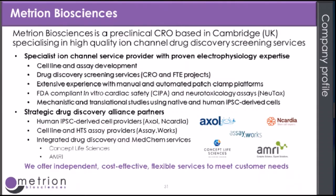So without further ado, for those of you who don't already know Metrion, we are a preclinical contract research organization based in Cambridge, UK. Our speciality is ion channel drug discovery and safety pharmacology testing. We use electrophysiology platforms throughout, so manual patch, automated patch, multi-electrode array, and also the impedance platform that Andras just mentioned.